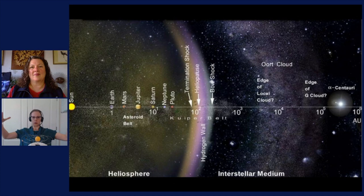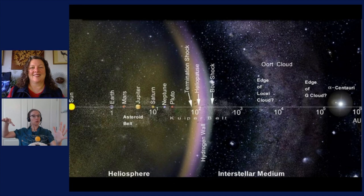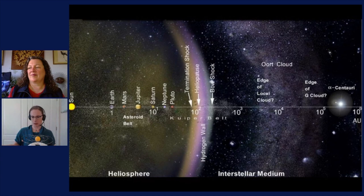Voyager is past the Kuiper Belt and past the main part of the sun's bubble of particles that it's pushing outward. Because when it goes a certain amount, the next star over is also putting out its own bubble of particles. The heliopause is where the sun's bubble ends and we get into interstellar space. So the solar system's our neighborhood, but it's really pretty small. Interstellar space is what's out past that.